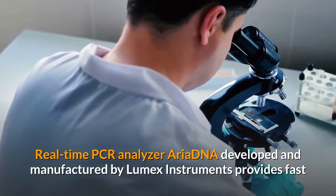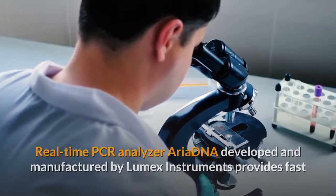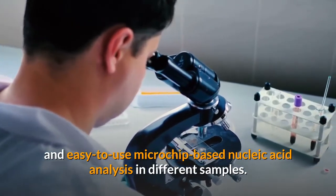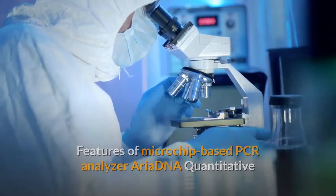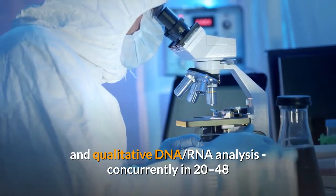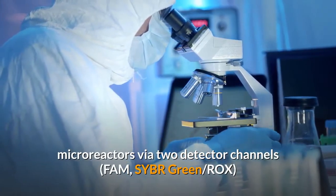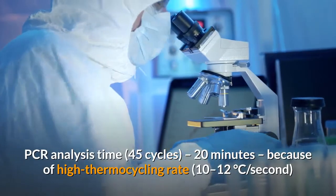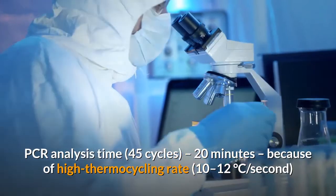Real-time PCR Analyzer Ariadne, developed and manufactured by Lumix Instruments, provides fast and easy-to-use microchip-based nucleic acid analysis in different samples. Features of microchip-based PCR Analyzer Ariadne: quantitative and qualitative DNA, RNA analysis, concurrently in 20 to 48 microreactors via 2 detector channels, FAM, SYBR Green, ROX. PCR analysis time, 45 cycles, 20 minutes, because of high thermocycling rate, 10 to 12 degrees Celsius per second.